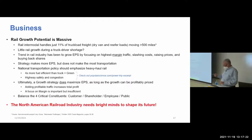Okay, I'll leave you with the red line at the very bottom, which is really about you. So this industry needs increasingly better ways and a better vision moving forward. The North American heavy haul railroad industry needs to grow. It really needs to grow a lot, and it needs to do a bigger job serving the continent's transportation needs, not just being forced into it by some heavy-handed regulation, which sometimes I fear is going to happen if we don't figure out better and smarter ways to do it ourselves.